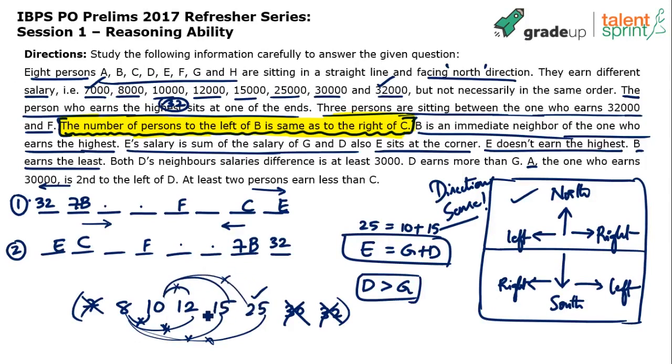Then 12 and 15, 27, not possible. 12 and 25, 37, not possible. 15 and 25, 40 is not possible. I think the only possibility is 10 and 15, 25.